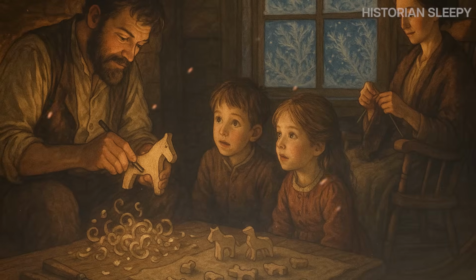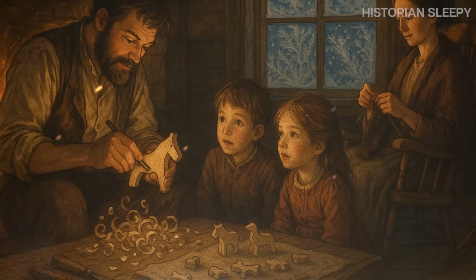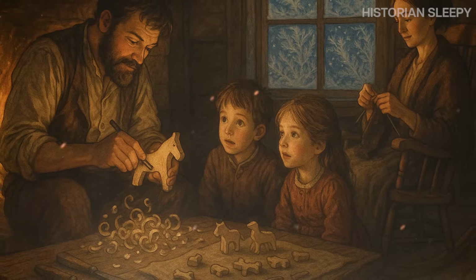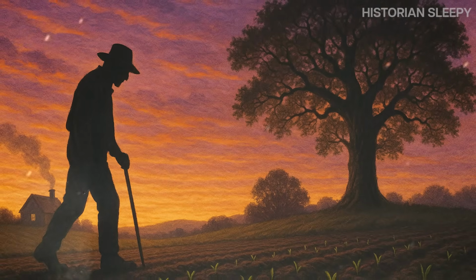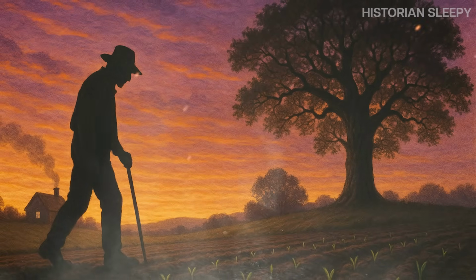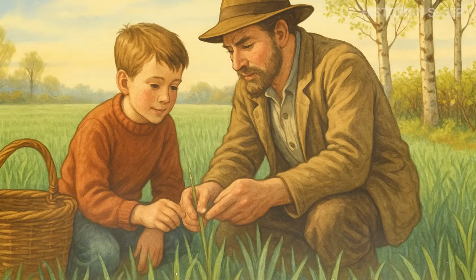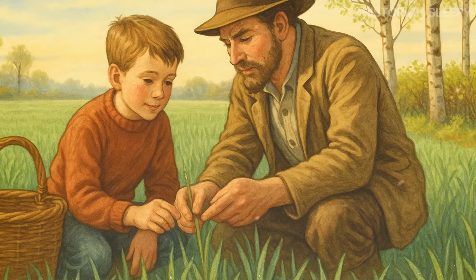Farm work becomes more challenging in such conditions. Paths must be cleared to essential buildings, ice broken on water troughs, animals checked more frequently for signs of cold stress. Even simple tasks take longer, require more energy, present unexpected difficulties. Yet, there's beauty too in this winter landscape.